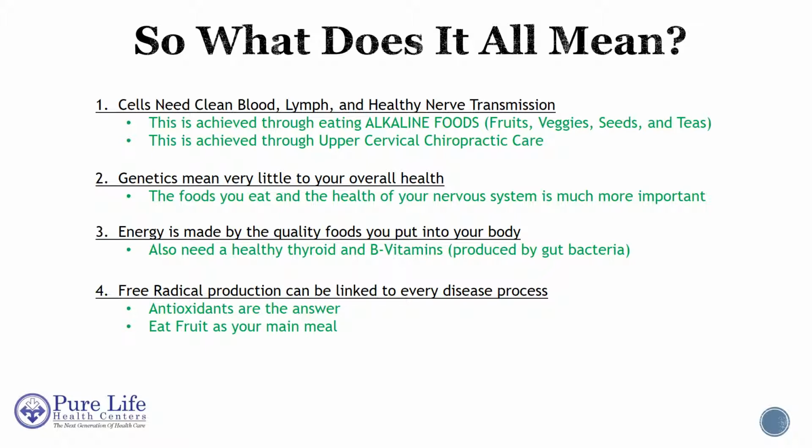Free radical production can be linked to every disease process. Antioxidants are the answer. This is where fruit comes in. You need to eat lots of fruit. Essentially, guys, if you follow these 4 principles, what you really need to do is have a healthy nervous system, eat very clean fruits, veggies, seeds, and teas, and you have nothing to worry about. Every cell of your body is going to function correctly, and if every cell of your body functions correctly, there's absolutely no disease you could ever come down with.